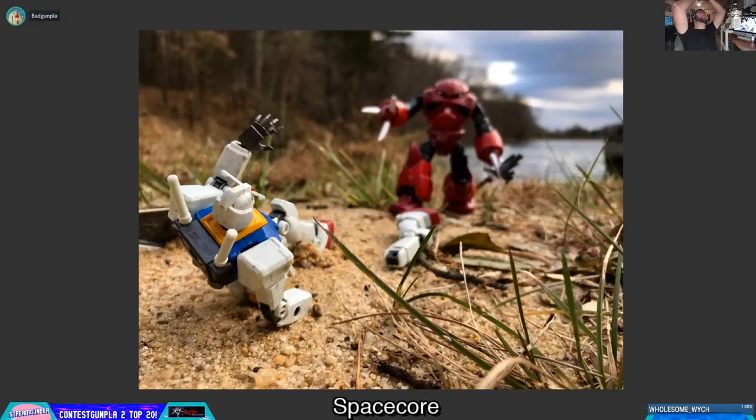Yeah, I see it. Now right, we'll never unsee that. Sorry, Space Corps. It was a good photo. You've been removed from the top 20. We're going to go back to talking about Witch's photo again.